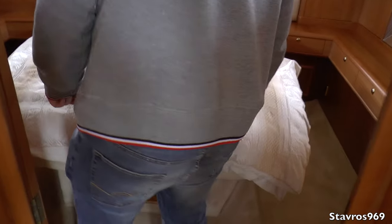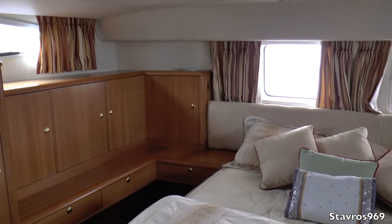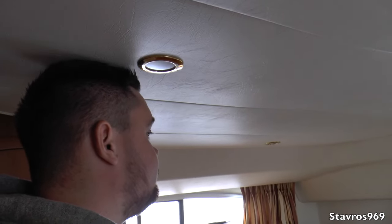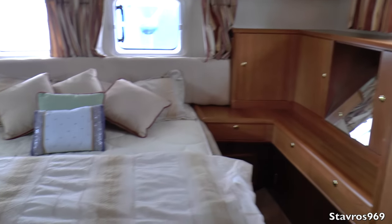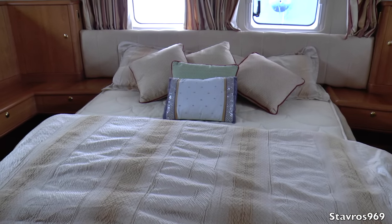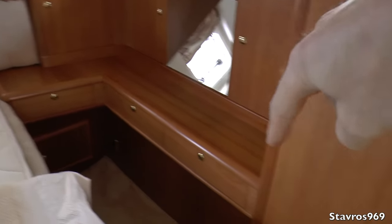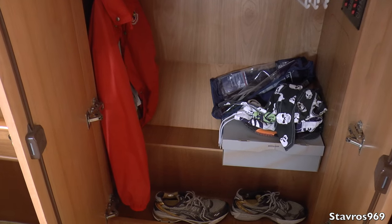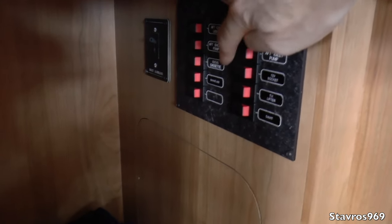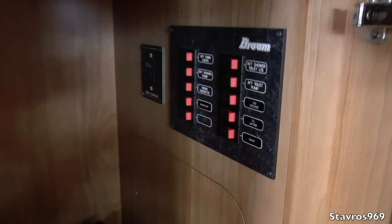So this is the main bedroom. Now this is very spacious. And Aaron, you're over 6 foot, so you can stand up fully. Yeah. So we've plenty of windows in here, so nice airy bedroom and loads of storage. Absolutely loads of storage here. We have our switches for our toilets, our radio and our 12 volt sockets and some lighting.